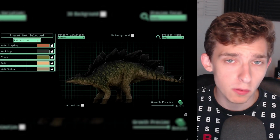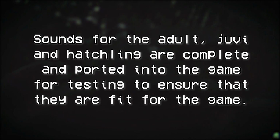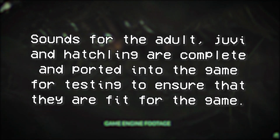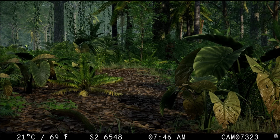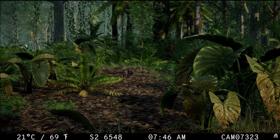Wedge has also been working on sounds for Troodon the last month. He's done the final sounds for the adults and has created a juvenile variant for the majority of the sounds for Troodon, as well as sounds for the hatchling stage of this dinosaur's growth journey. All of those sounds are implemented into the game and will be tested extensively to ensure that they work and to ensure that maybe some improvements may be needed on them. But yeah, to ensure it works as intended for Troodon. That's some great news for that.